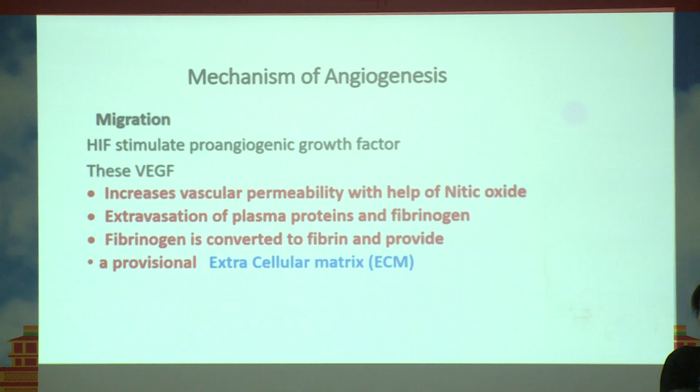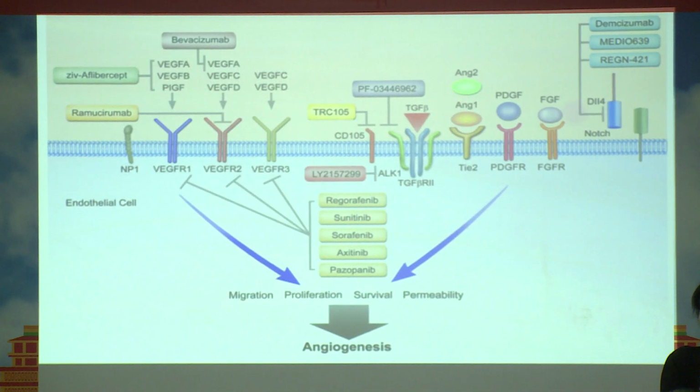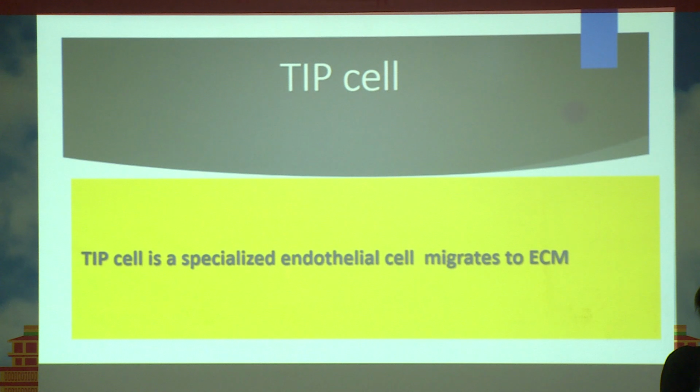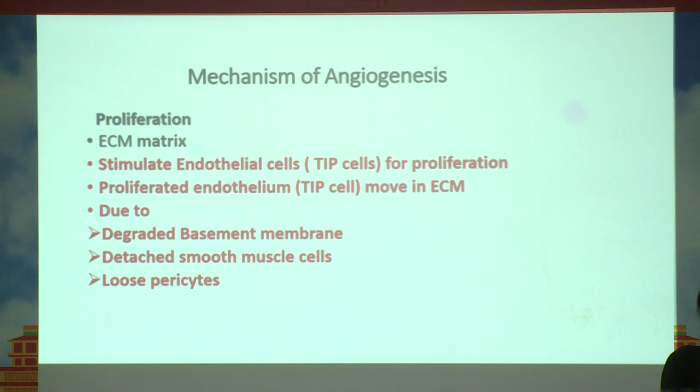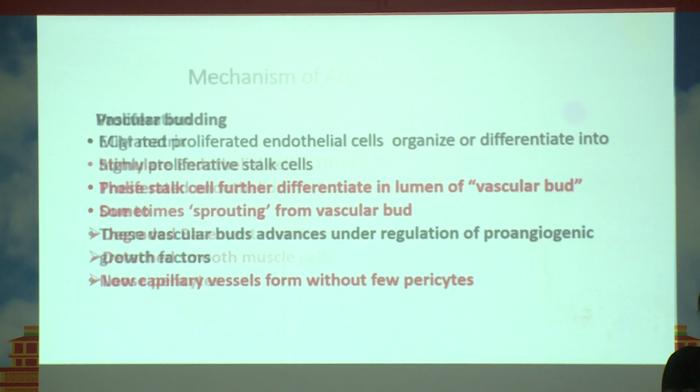And this is the chart showing the migration, proliferation, survival, and permeability effects of these vascular endothelial growth factors. There is a tip cell, a specialized endothelial cell which migrates into the ECM and stimulates endothelial cells for proliferation. Endothelial cells move into the ECM due to the degraded basement membrane, detached smooth muscle cells, and loosened pericytes.